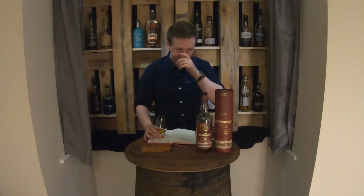Sorry, I love GlenDronach 12. GlenDronach, one of my favourite distilleries, full stop. Everything that I've had from them, I don't think I've not enjoyed anything yet. And I've had a few. I've had the 12, the 15, the 18, the 21, a couple of their cask strength versions. I've had the peated. I think I own most of them as well. So more videos for GlenDronach will be coming out eventually.